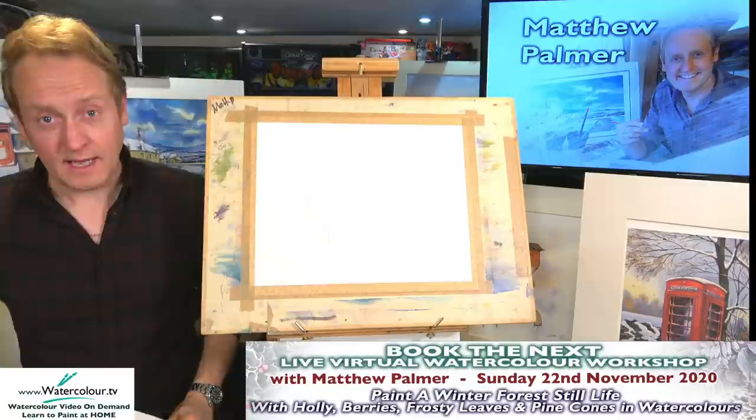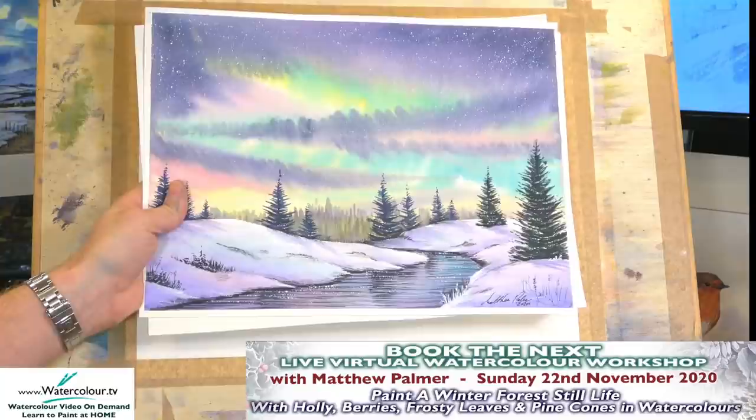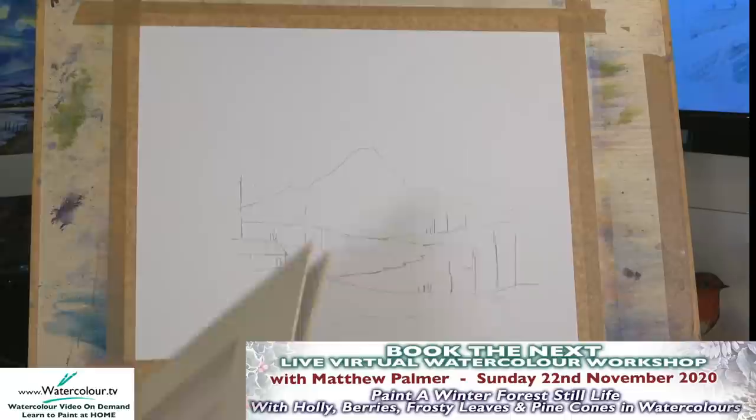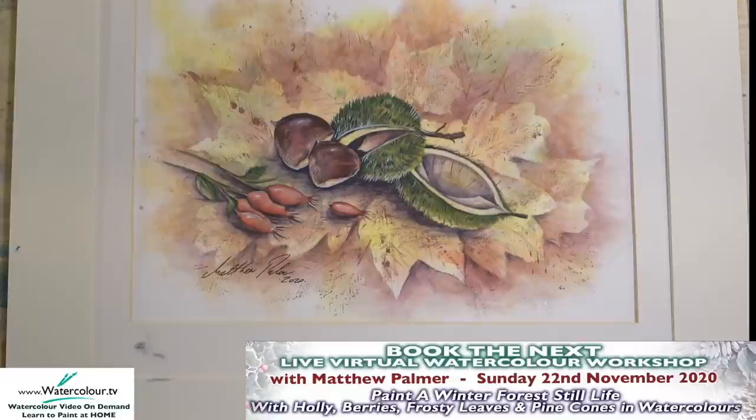And then of course previously one of the favorites was the Northern Lights. That was a very enjoyable picture to paint with you folks, the Northern Lights in watercolor, all broken down, all using three colors, so just the primary colors. One of the most popular ones that I've taught is this autumn themed still life. You can see it there with the chestnuts, the leaves and the kind of rose hip autumnal berries on the forest floor.